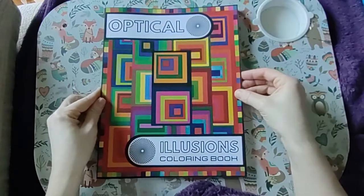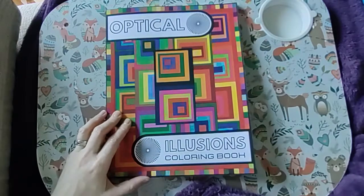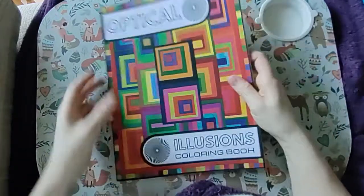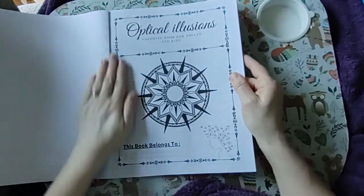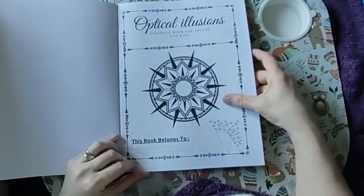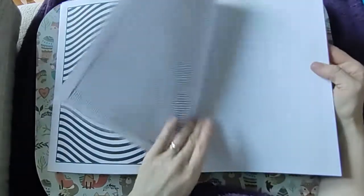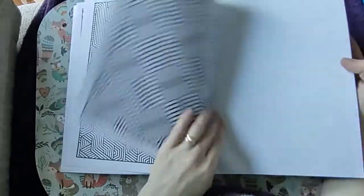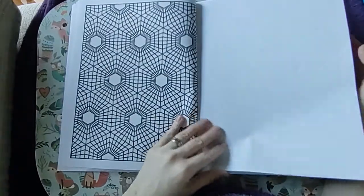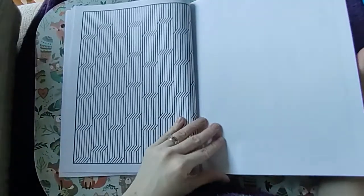Okay, Optical Illusions colouring book. I saw this and I just took a punt on it. It is quite a thick book, so that's pretty good. And then it goes a bit weird. So this is the nameplate page, but then the rest of the book is printed on this side. And it starts off really strong. I really like it. And they are quite optical illusion-y.